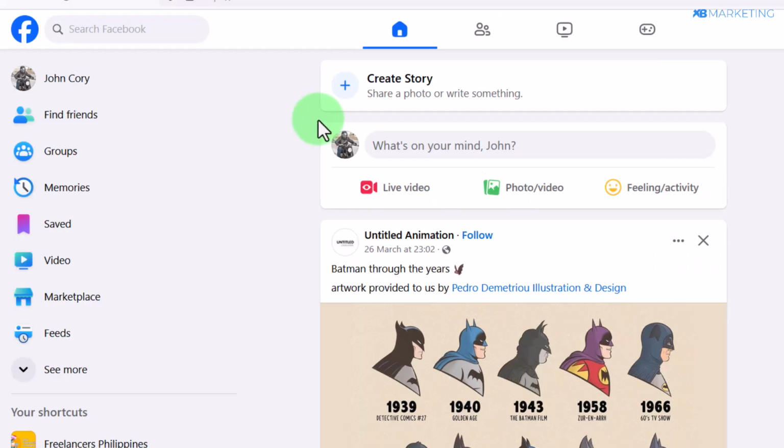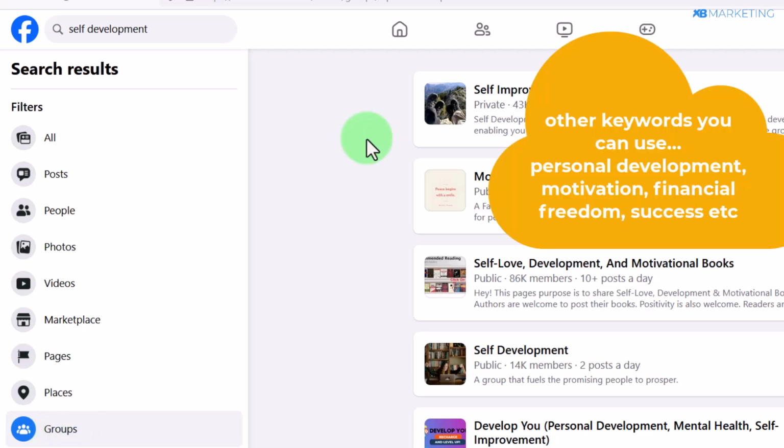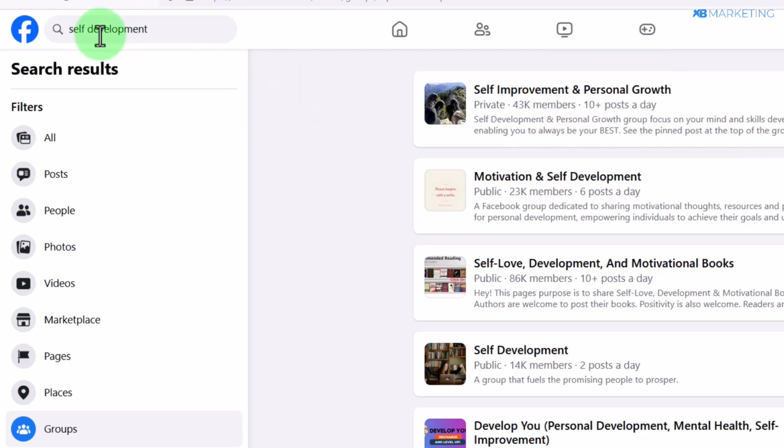So we are going to be using Facebook to drive traffic and make money promoting this product. All you simply need to do is come over to the search section and type in keywords like self-development. You want to make sure to filter to groups. I'm going to put up a list of keywords that you can use to target people who are interested in this product. All right. So once you do that, you're going to see a lot of Facebook groups that you can join and start promoting this product and start making money.